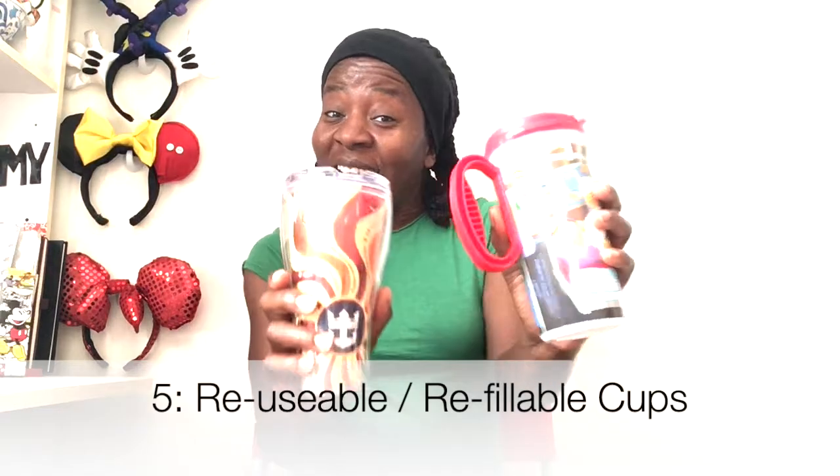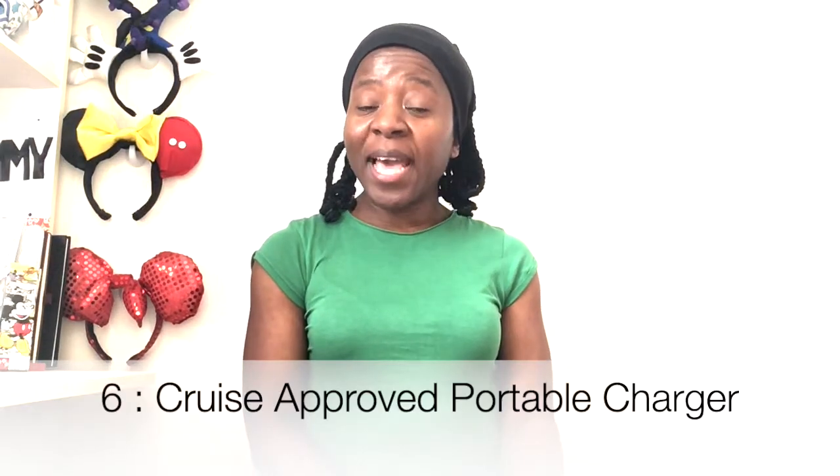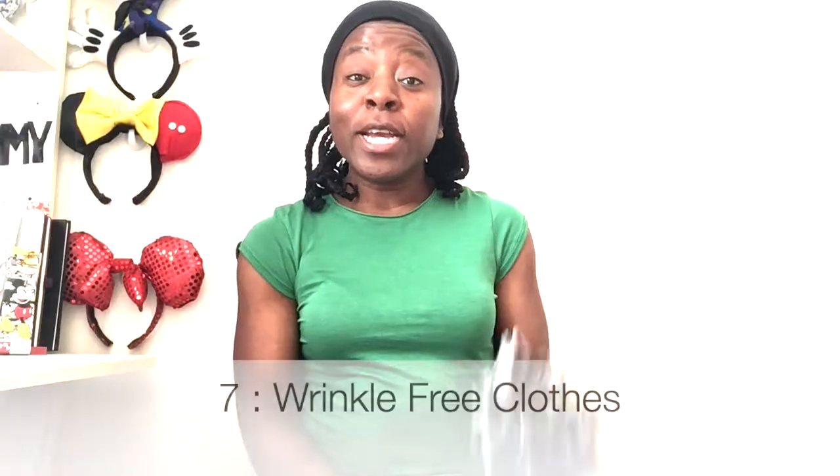Reusable, refillable cups. It's always nice to have a reusable, refillable cup to quench your thirst whilst you're walking around the ship enjoying everything on offer. I purchased this one from the Disney parks and this one from Royal Caribbean, but you can purchase them from your local retail stores. A cruise-approved power bank, non-surge portable charger. These are going to come in really handy because there are never enough plug sockets or USB sockets in your cabin, and if there are a lot of them, they are not always put in the most practical places. And I also travel with UK and international adapters, just to be on the safe side.